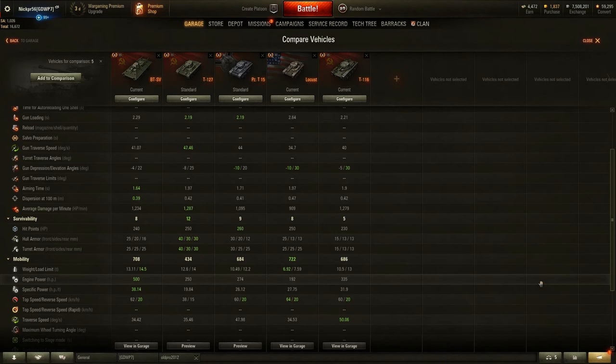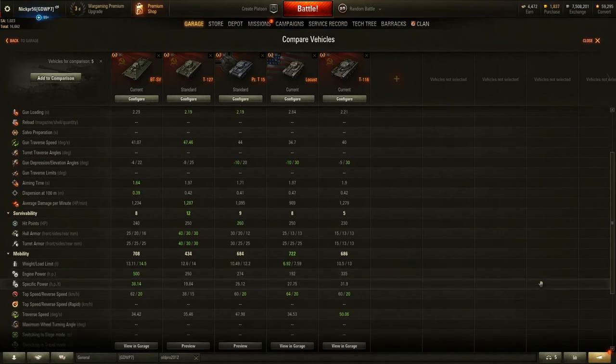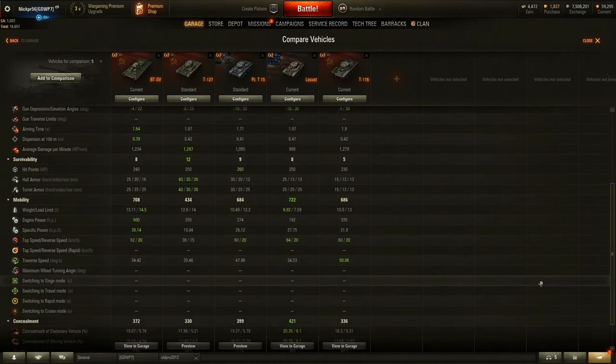So those angles do help. In most situations, you can bounce any Tier 2 round, I think, as long as you angle it properly. I mean, those slopes are crazy good. Has a good power to weight ratio, engine power 500, best in class. It's a very rapid tank. The only tank that comes close to it, and it's still off by almost 200, is the T-116. Specific power is 38.14, so you're going to get to the top speed of 62 kilometers an hour.